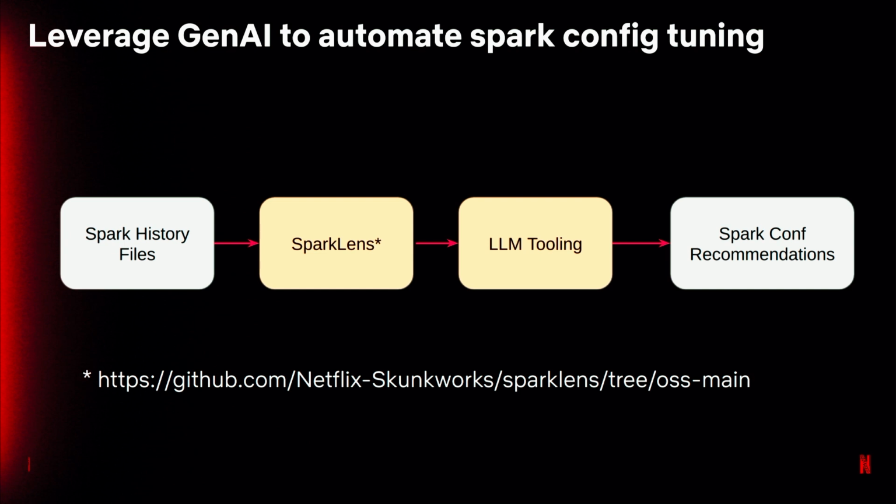Yeah, so diving very briefly into leveraging generative AI to automate Spark job config tuning, we're starting to take a look at this internally. So I'm sure a lot of you are familiar with Spark history files. We've forked an open source Spark Lens repo. I'm not sure if folks have heard of it.